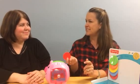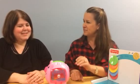Obviously, you would never want to give real size coins to a child. Those are a number one choking hazard for young children. So this is a great way to safely practice that eye-hand coordination skill with safe, child size items that are going to be okay if they happen to put it in their mouth and explore it that way. This is a great toy to work on that skill.